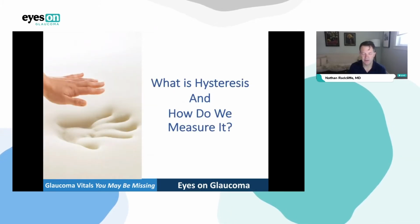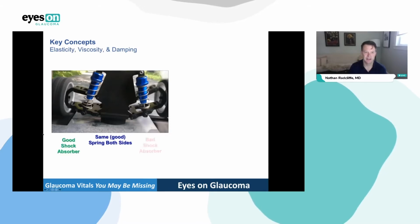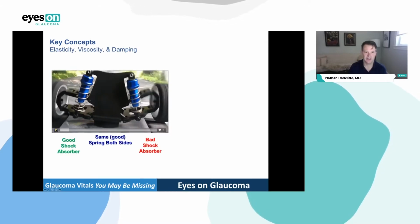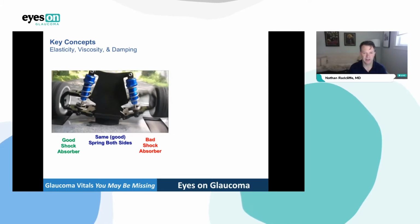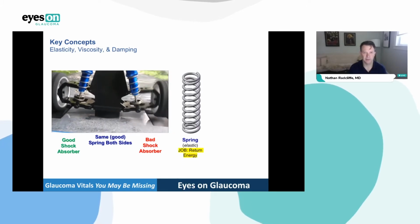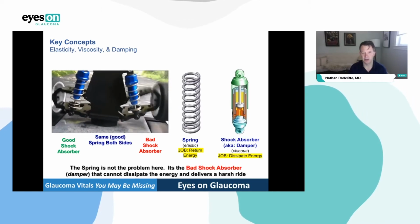So, let's start with what is hysteresis. You've probably heard this term, biomechanical property. Corneal hysteresis is a behavior. And let's look at these shock absorbers. On the left, we have a good shock absorber, and on the right, we have a bad one. And what does the bad shock absorber do? Well, it moves too much. It doesn't absorb the blow.